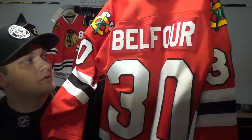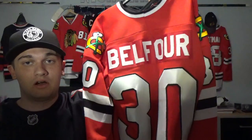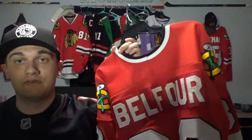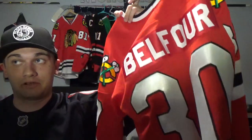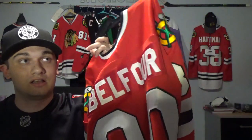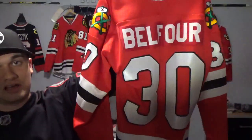I found this jersey for like $30 on eBay, and I went ahead and bid on it. I became the only bidder. I also have an Eddie Belfour game used stick I ended up getting at a flea market for maybe $25, and it's something I have as a wall hanger now. But this is an Eddie Belfour jersey. I don't wear it a lot because it's an old jersey and it's not in the best condition, so I don't want to ruin it more. Most likely you won't be seeing this jersey in videos unless it's about Eddie Belfour.